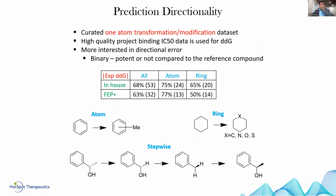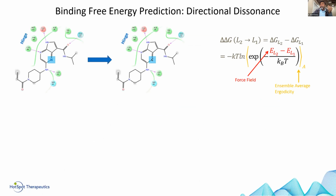Okay, so I'll skip a couple of slides and then this is again free energy calculation. You just make one atom transformation and your free energy changes drastically.